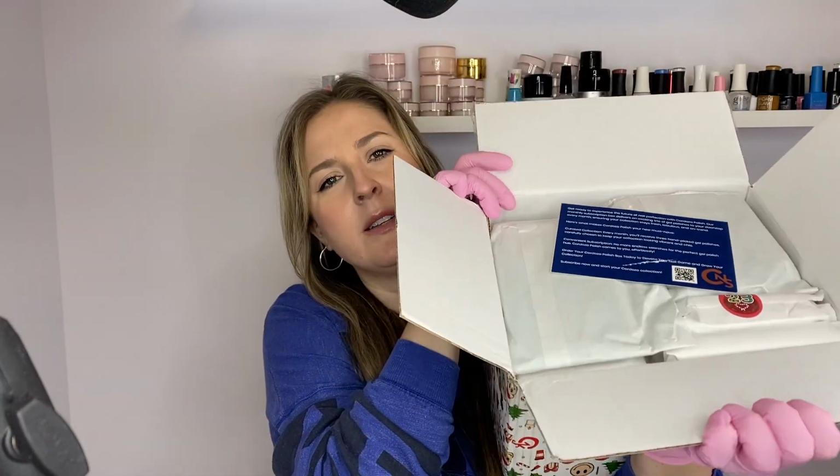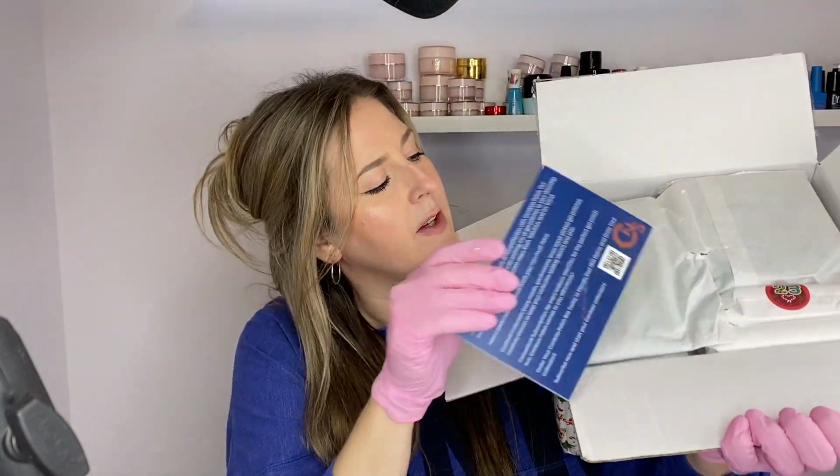This is what we're looking at as soon as I open the box. And everything is individually wrapped. Look how sweet these packages are. It's going to be a good one. I'm excited about this one. I wonder if I should go in order. Let me just dump them out. There is so much stuff here.